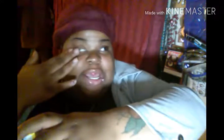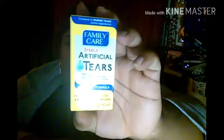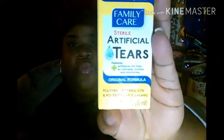The next thing I bought was this artificial tears. I bought this because my eyes are always watery or dry, because I wear contacts, and I like to keep my eyes moist, so I like to use these. I bought this from the Dollar Tree. It's Family Care. Next thing I bought was this Color Mix Brow Powder in Dark.